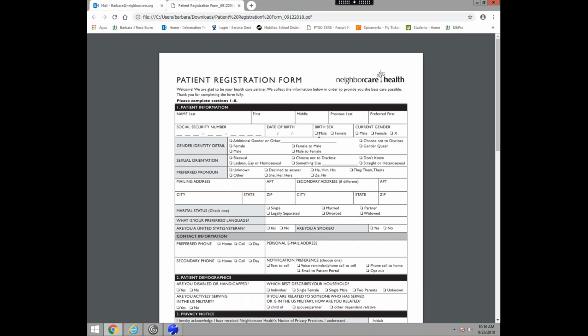We've added the new heading of birth sex. We've added current gender, and we've also included X as an option because patients can have their birth certificates legally changed to have an X as an option. We have the gender identity, sexual orientation, and preferred pronoun items all called out specifically, and the pick lists follow what are on NextGen.